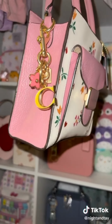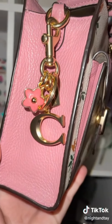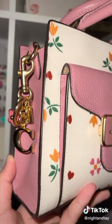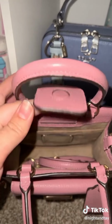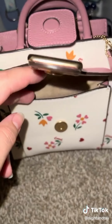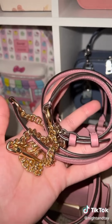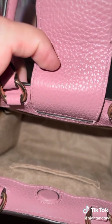She has a cute heart petal print and Coach's pink color in true pink. She also has gold hardware and I got this cute bag charm to match her. It's also from Coach. It has the C and a pink flower. This bag has a magnetic closure. Other than that, it is open. It has a slim pocket in the front with the Coach emblem and a magnetic closure. It comes with a crossbody strap that's partial chain and partial leather. The inside has a slip pocket as well as credit card slots.